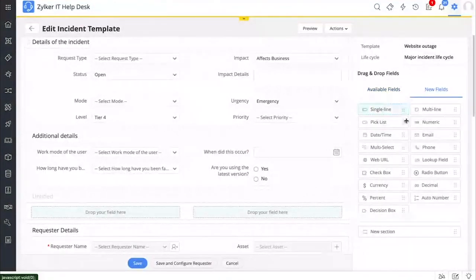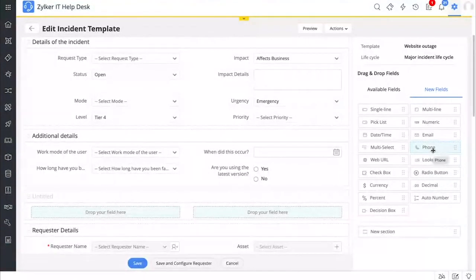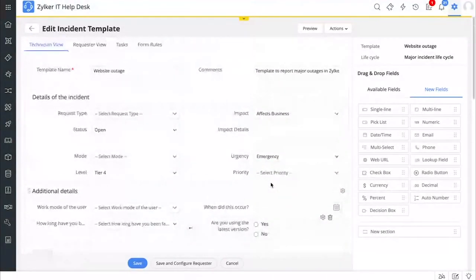And in case you want to collect any other kind of information like the phone number, or you want to create a decision box and so on, you can access those fields right here. So let me say that I want to collect the phone number. As this is critical and personal information about the end user, I can encrypt this field right away, and you can ensure that you stay compliant with data protection laws.